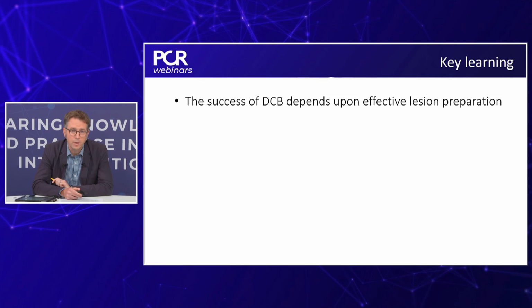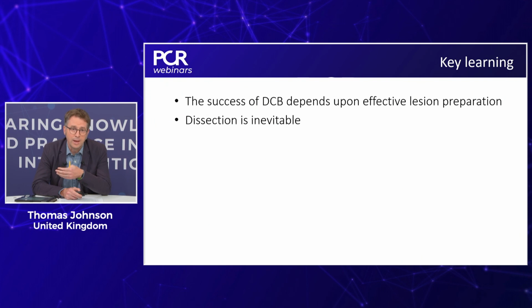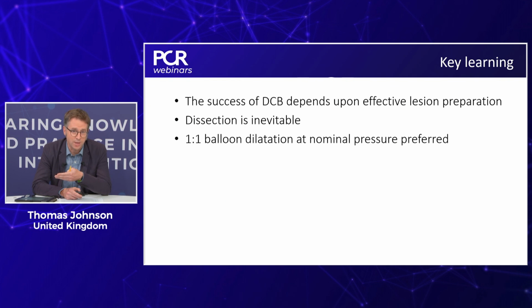And if I just go to the concluding slide for our summary, please. So, I hope that we have reinforced our objectives, which is that effective lesion preparation is critical to the success of DCB. Dissection, as we've shown, is inevitable, and the management of that, I think, is challenging, but with time and experience, it becomes much easier to distinguish between these threatening and non-threatening dissection types.